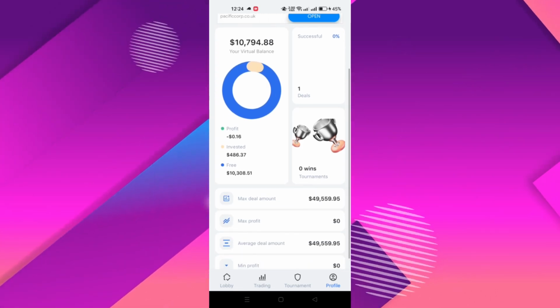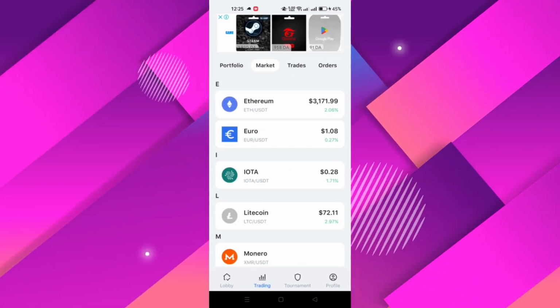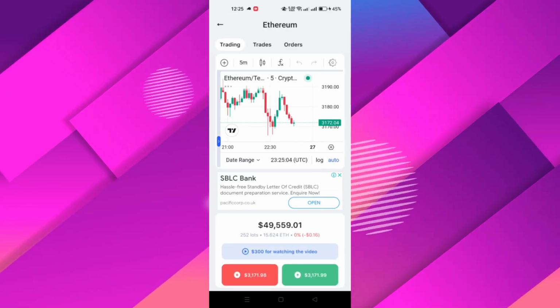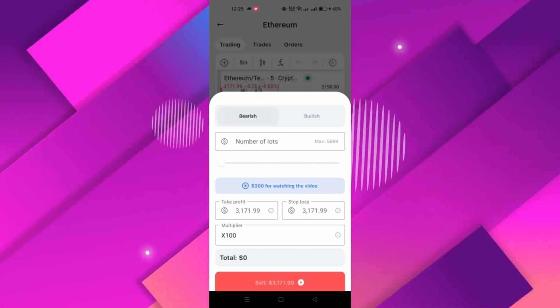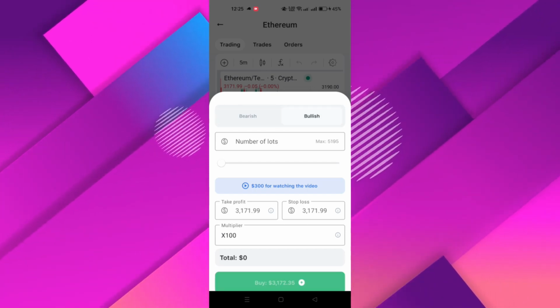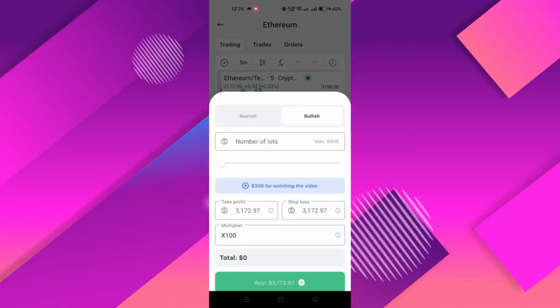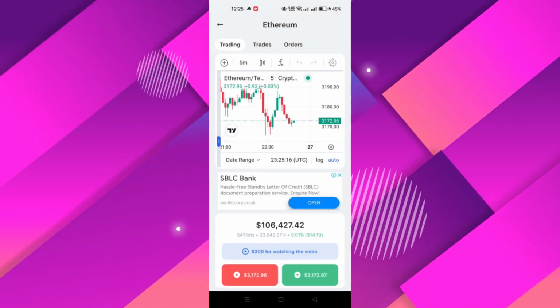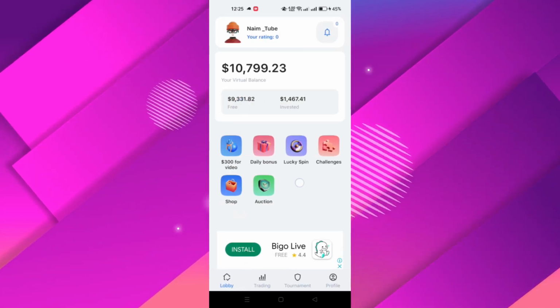CryptoGuru is a valuable tool for learning and practicing crypto trading without financial risk. Remember, the balance is virtual, making it a safe platform to enhance your trading skills without the worry of losing real money. So, beware and understand strictly that you can't withdraw money from CryptoGuru because it's just virtual money.